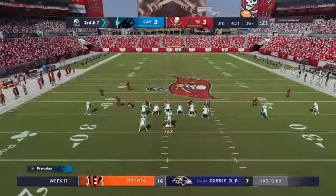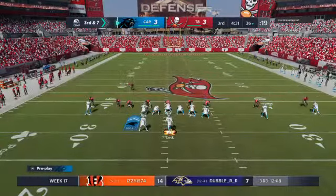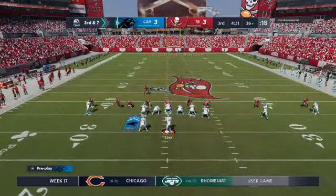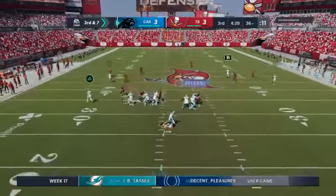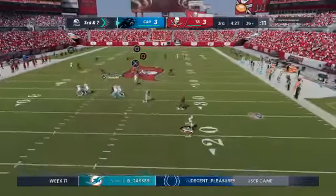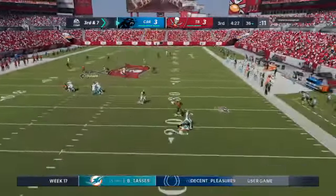Had the catch on second down, but it didn't help at all, and now they're looking at third down here. Operating from the gun. Flushed out right. And the throw there going to be incomplete.